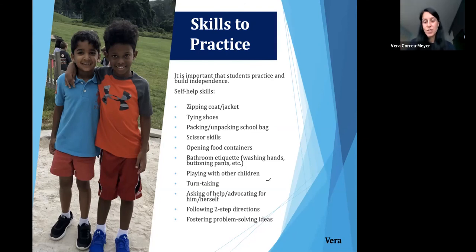Following directions. So maybe start to give your child some two-step directions and see if they can do it. Get them used to hearing and doing more than one thing at a time, right? So go upstairs and take out your stuffed animal for bed or something like that.